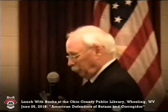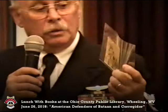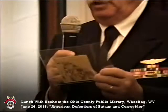A woman comes into the museum one day. She says, "I had this up in my closet." It's a picture of the signing of the surrender agreement from the port navigation deck on the Missouri. I have a whole box full of her husband's things we're working on. He was in the occupation of Japan. He just happened to have this picture.